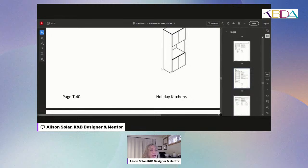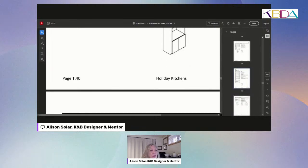So that's what that cabinet would look like. Okay, it looks like that. Frustrating with the what?